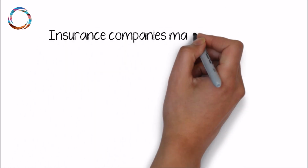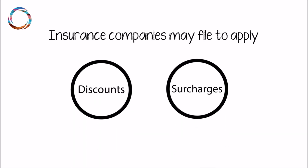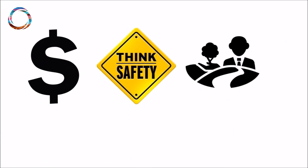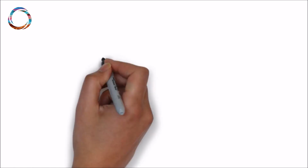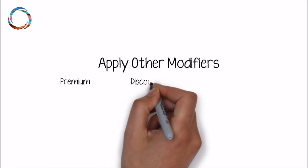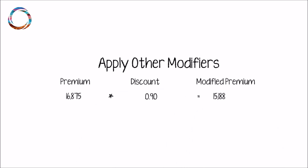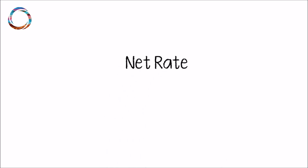All right, for step three, insurance companies may file to apply discounts or surcharges for a variety of other reasons, such as your premium size, your safety programs, or your owner involvement. Those factors we are going to just summarize in one modifier here. So we will take our new premium of $16,875 and apply a discount for this example of 0.9, or 90%, and that will give us a new modified premium of $15,188. That summarizes the steps to get to your final premium of $15,188 as an insurance company may underwrite a policy.